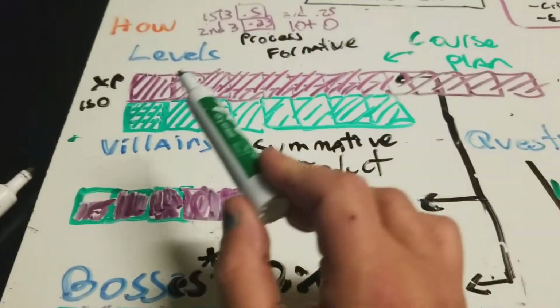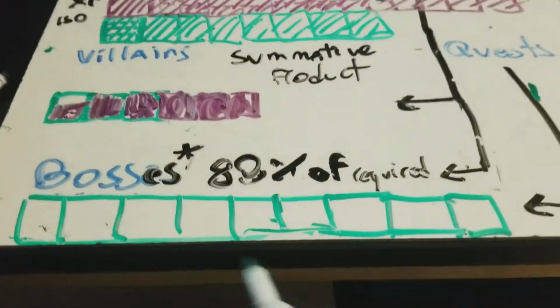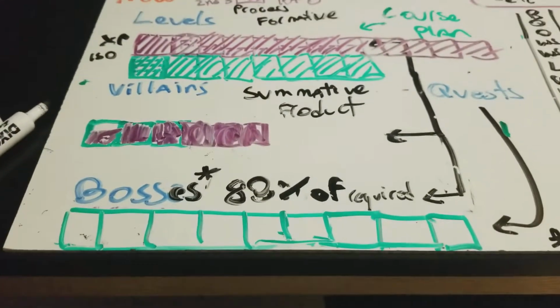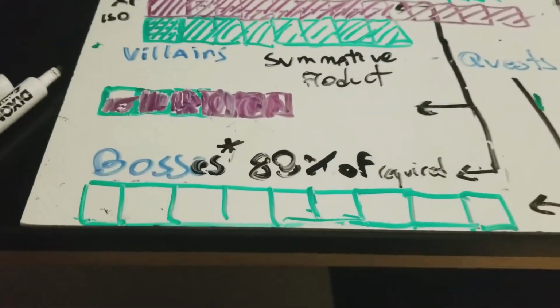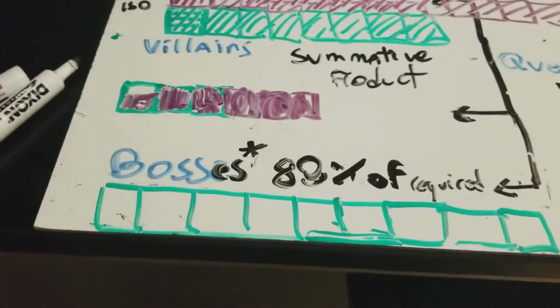So think of it as building for yourself your own curve. The more levels and the more villains you face, the less the boss affects your final grade. So it's kind of like in a role-playing game. The more you level up, the more powerful you become, the less you're worried about the boss that you have to face at the end.